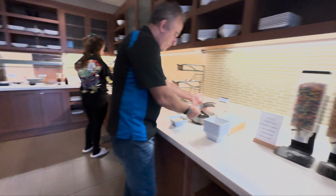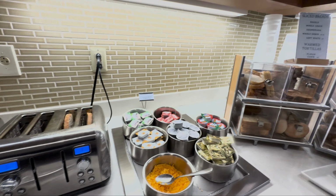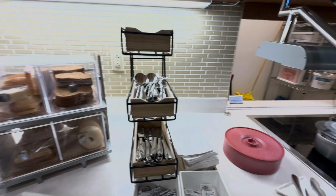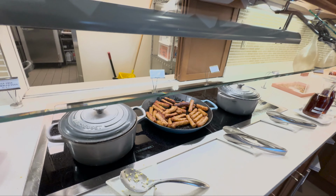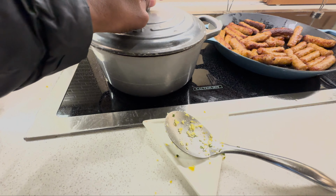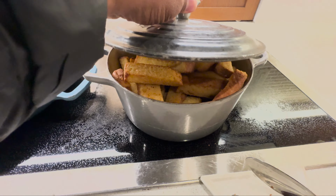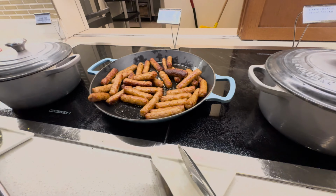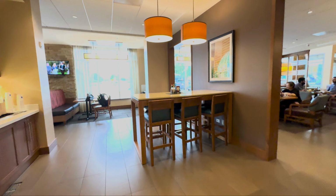So you see for breakfast, you got juices, got some cereals. If you walk over here, you got some toasters, butter, jams, some bread, different things you might want to toast. I think those are tortillas in the red container there. You got some sausage there, eggs. And to the right here, you have some French toast sticks. I believe that's French toast. Some fruit there, yogurt, and some fruits that were out there. So that's the breakfast spread.